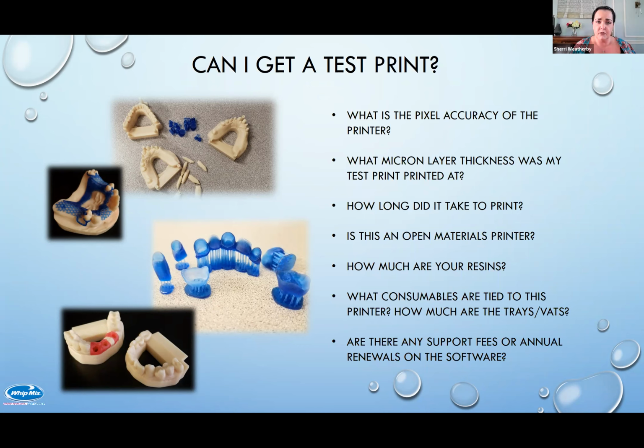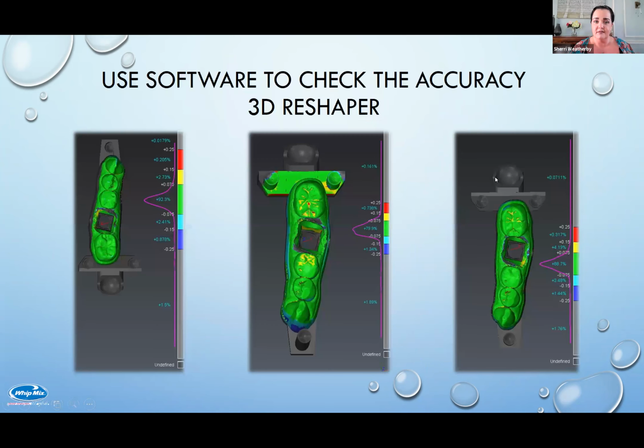There is a really cool set of software that you can use. What did I do here? Here we go. So there's a really cool software out there called 3D Reshaper. And we actually have that at Whitmix.